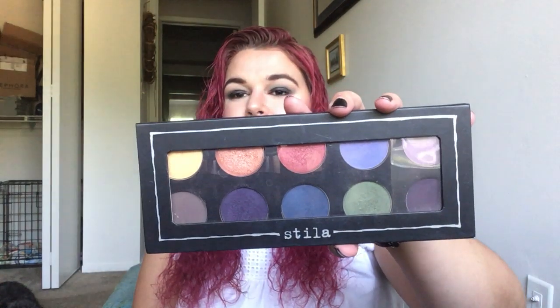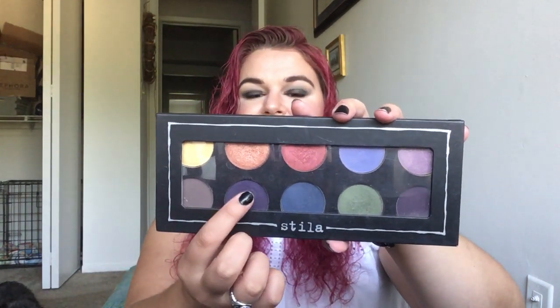So let's go ahead and update you on the other 9 products. And you'll see some of them have some really good progress that I'm really happy with. Some of them, no. So first, I have the Stila Tin Pan Eyeshadow Palette, and I have the shade Cassis.